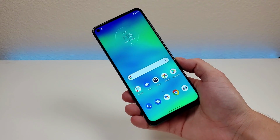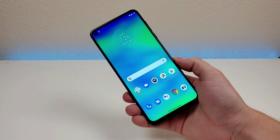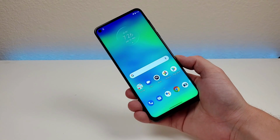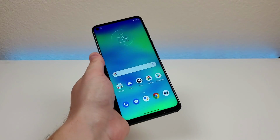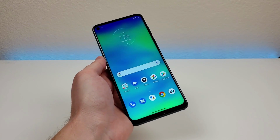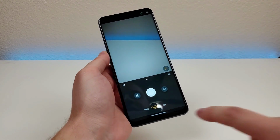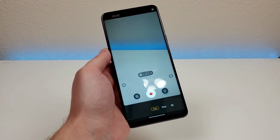Now, like I mentioned in the beginning of the video, there are quite a few things about this device that I'm certainly a big fan of. But unfortunately, it does also lack some various features that I would have liked to see. Now, the first feature that's missing, which is certainly a bit of a surprise and also a bit unfortunate, is that it doesn't appear that this phone is compatible with taking 4K video, whether it's with the rear or front cameras.